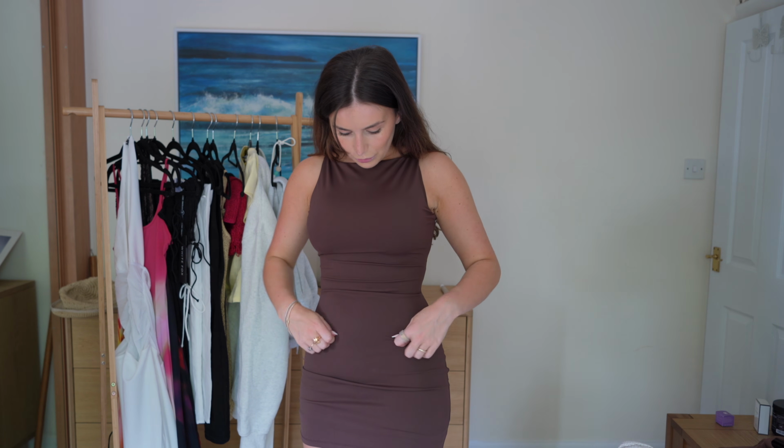I do find the lining on the dresses slightly irritating just because it does sort of bunch, and then you get these bunches under the fabric where it bunched up in the lining underneath. You have to do a lot of readjusting to get the dresses to sit flush.